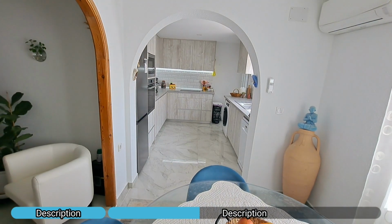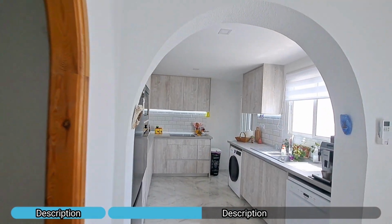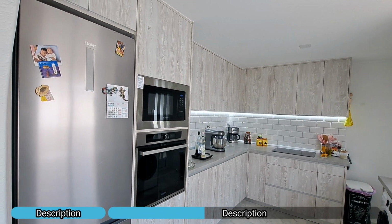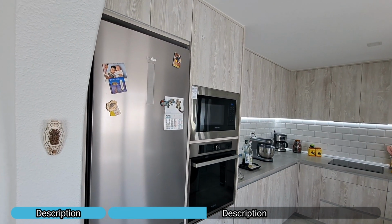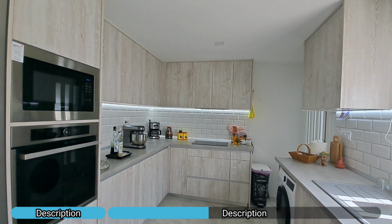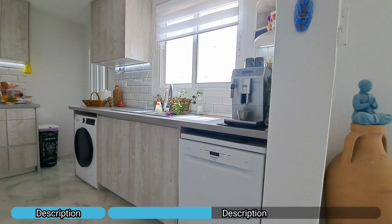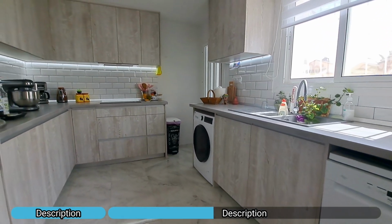Just through here is the kitchen. It's a newly fitted kitchen. Got these lovely tiles, really beautiful, integrated microwave and oven. You've got your very large fridge freezer there, and just over at the other end you have your electric hob. If I pan around, you have got your sink and drainer, your dishwasher and your washing machine. Really lovely kitchen.